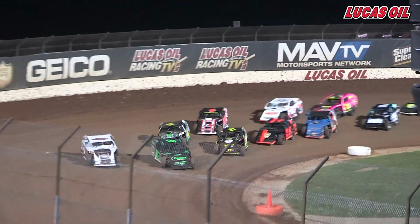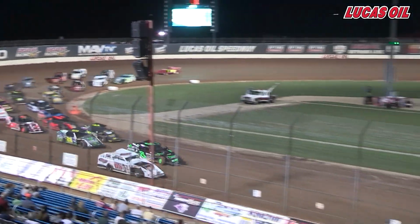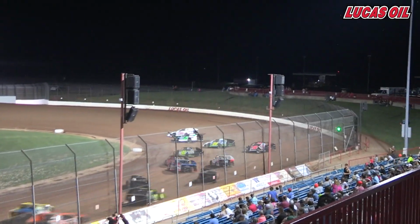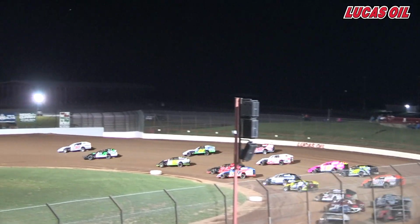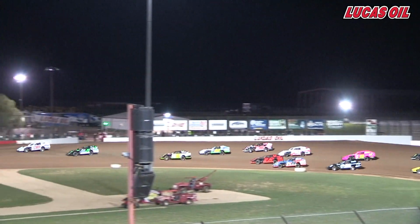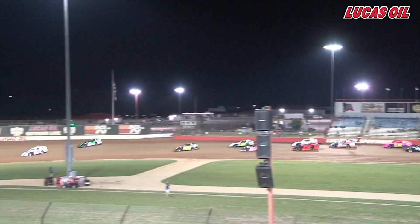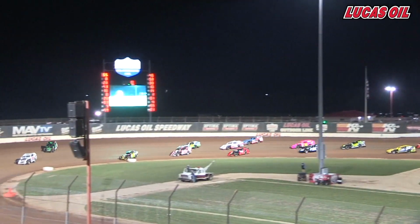Andy Bryant. And the B-mods will bear down and get us started with our features. Jackson tries to get the jump on the youngster. KJ cruises off the top of turn number 2. We'll try to lead him around here on our opening lap.